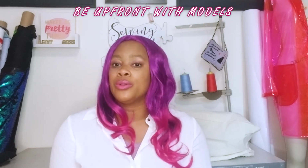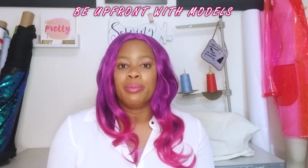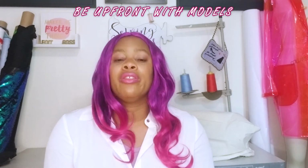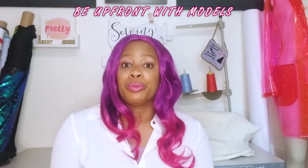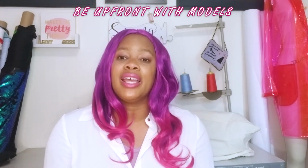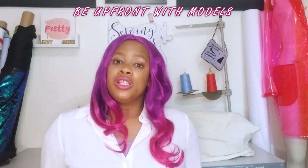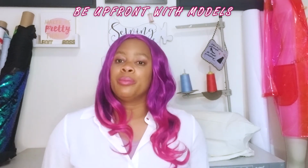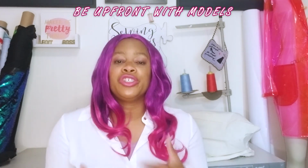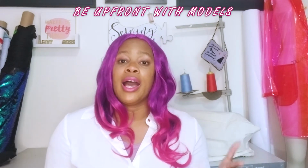If you are only shooting, let's say, t-shirts or tops, you don't have any bottoms, that you're just shooting tops that day, then you want to make sure that the models bring a certain kind of bottoms that make sense, whether it be you want all of them to wear blue jeans, black leggings, or white shorts, whatever it is, be sure to let them know up front so that they can bring the proper items with them.